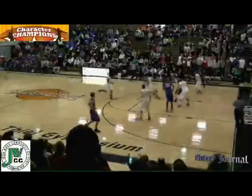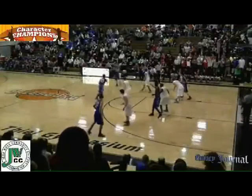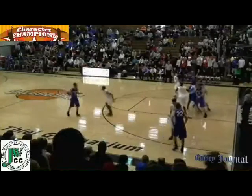Elby cuts to the left wing. Will hand it off to Cameron Gay, who will bring it to the center of the floor. Gay will get it right back to Lincoln Elby. Devils will set their half-court offense. 2:18 left to go in the first half, 20-18.